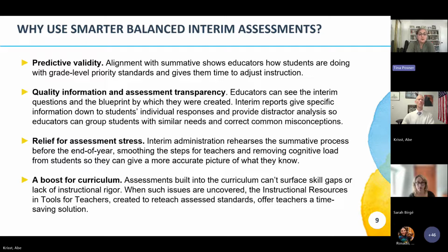And then there's a boost for curriculum involved. Using assessments that are built into the curriculum only gives you a sense of how well students have learned the curriculum. If you give a Smarter Balanced interim instead, you might surface places where the curriculum has a gap in skills or is not rigorous enough to meet the goals that students will have at the end of the year.